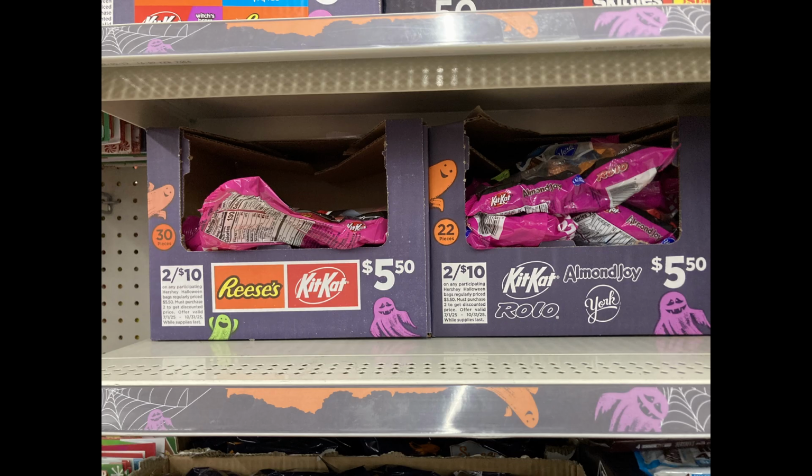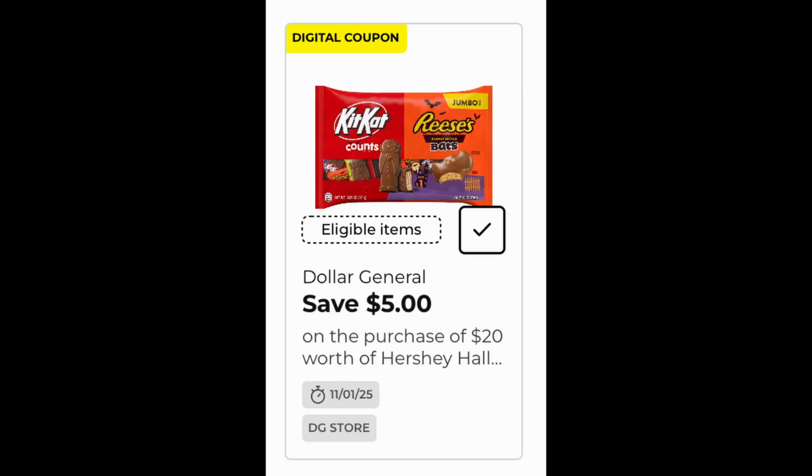So for this next deal, we're going to be picking up some Halloween candy. I feel like candy is so expensive this year, so anytime you can find a little bit of savings, I'm going to try and make it happen. So this week, Dollar General has given us a store coupon for when you spend $20, you're going to save $5 on select candy. So I'm going to go ahead and build up my transaction a little bit so we can do that on Saturday with the 5 off of 25 as well.